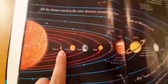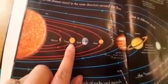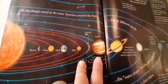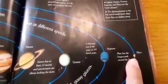Okay, the first planet I want you to name with me is called Mercury, then Venus, Earth, Mars, Jupiter, Saturn, Uranus, Neptune, and then do you see this little planet here? That is called Pluto. It used to be a planet, but we don't consider it a planet anymore. It's called a dwarf planet.